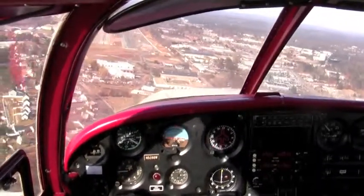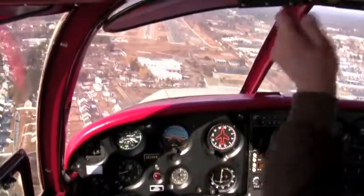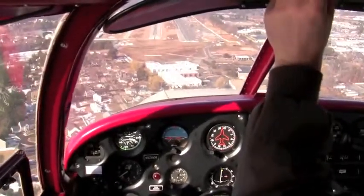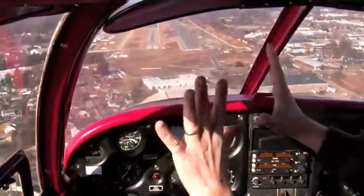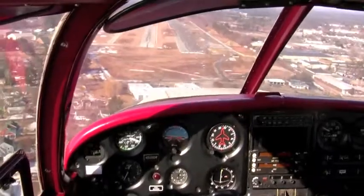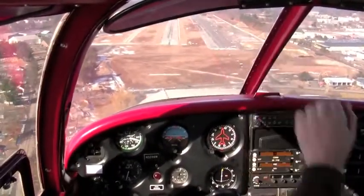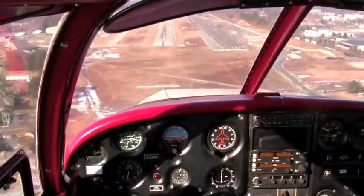Alright, now, here we go, full flaps. Just a tiny bit high so the power comes back, and trim the airplane up for 75 miles an hour. There's 75, and if I let go, the airplane stays right where I want it. Watching the runway, if it starts to rise in the windscreen, I'm getting lower. If it's descending in the windscreen, I'm getting higher.